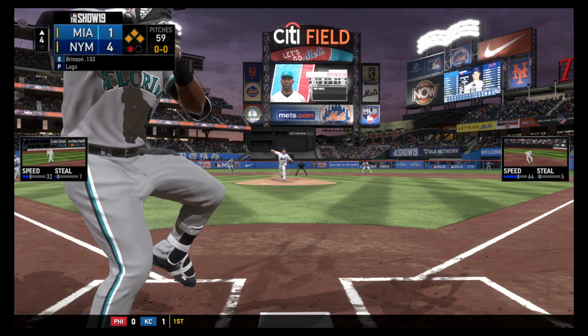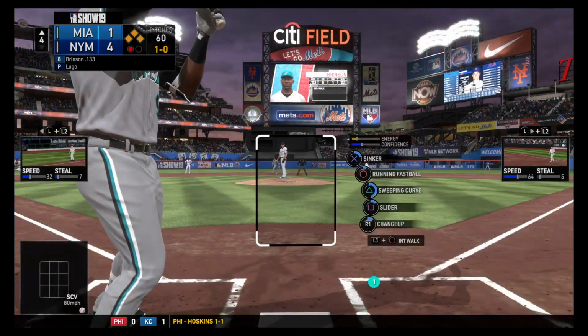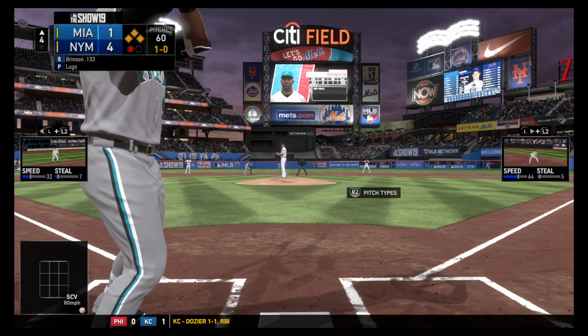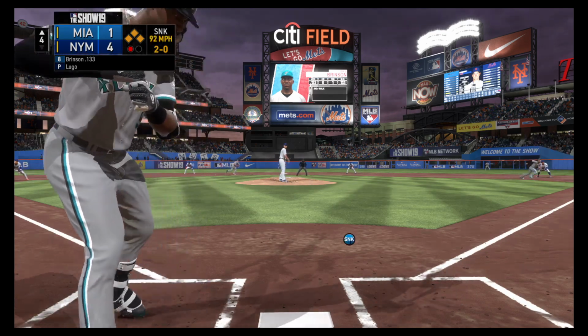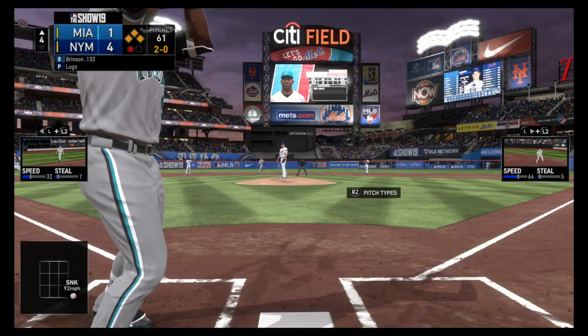In now, Lewis Brinson, as he'll look at a breaking ball that misses for ball one. Reached base via the walk in his first plate appearance. Two balls, no strikes to the Miami center fielder. Hits are even right now at 5 aside.